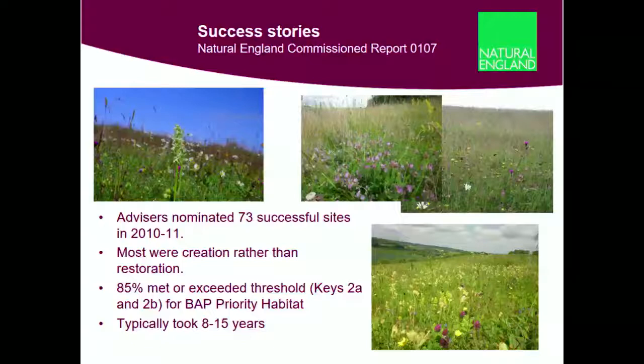So Claire has told you how the science shows that you can restore and recreate species-rich grassland. Does it work in practice? Does it work within agri-environment schemes? And the answer is, yes, it can. These pictures show created or restored species-rich grassland, and you can read all about that in commissioned report 107, which came out a few years ago. It typically took 8 to 15 years. So within two agreement terms of 10-year agreements, if you get it right, you can do that.